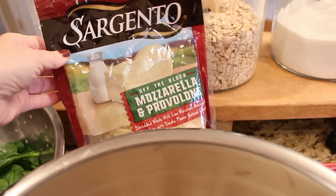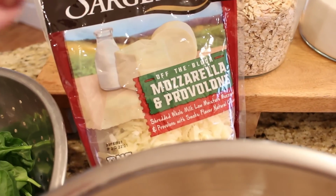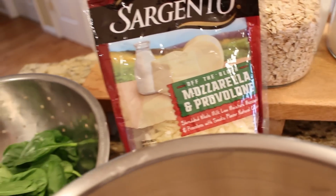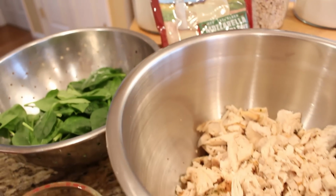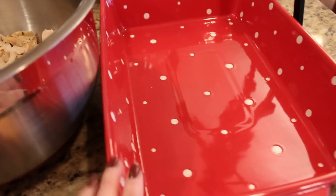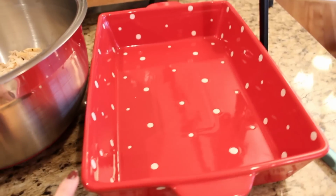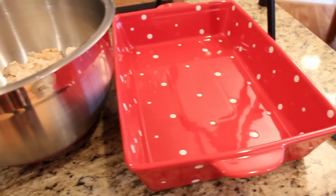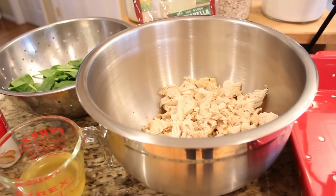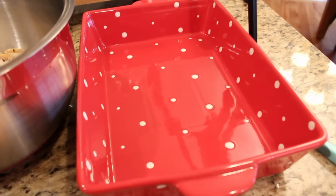You can also use Parmesan cheese or Romano cheese. This just happens to be my favorite combo. So we're going to start to combine the ingredients into this big bowl, and I have out one of my really large casserole dishes. This is a little bit larger than a 9 by 13. This casserole has a lot of ingredients in it, and you really want your dish to have a lot of room so it can spread out.